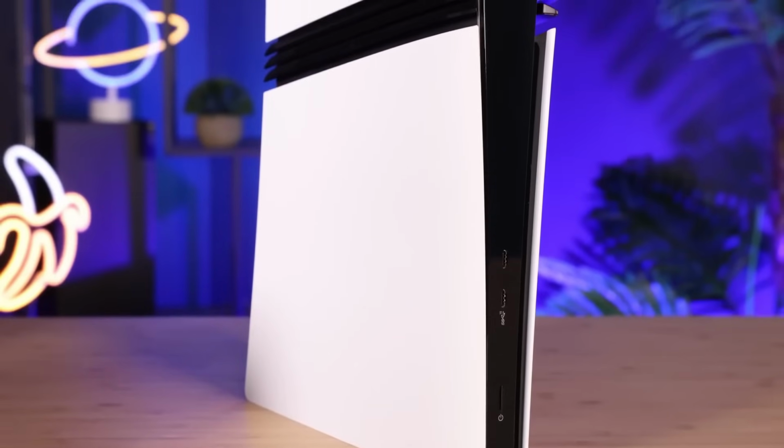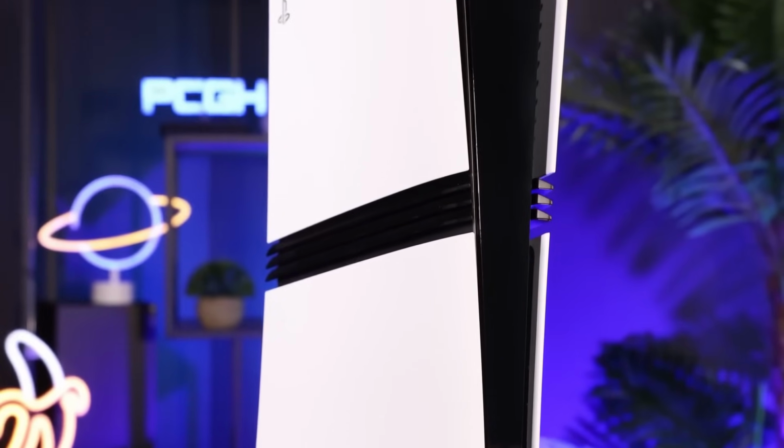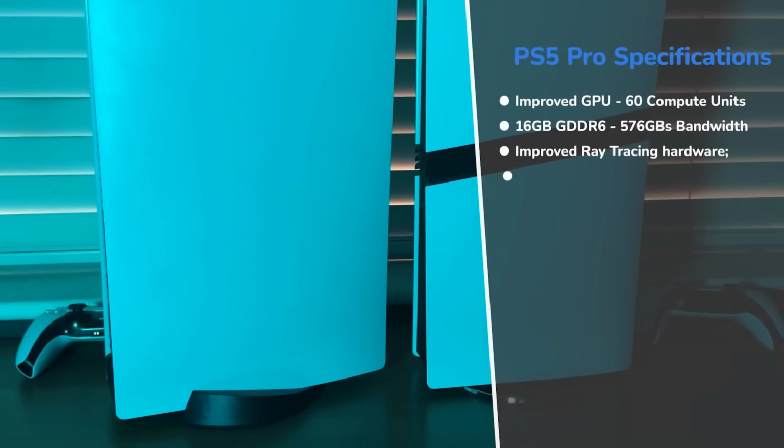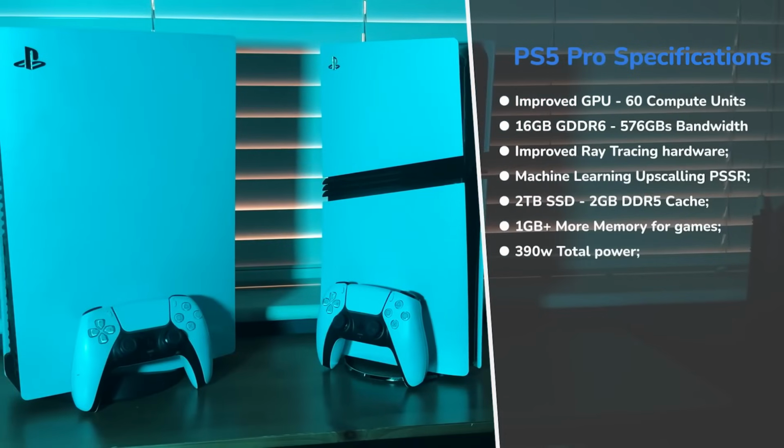Before we move on to comparing the consoles and games, let's refresh our memory on their technical specifications to understand what exactly Sony's engineers have conjured up this time. Let's start with the processor, which is identical in both consoles.